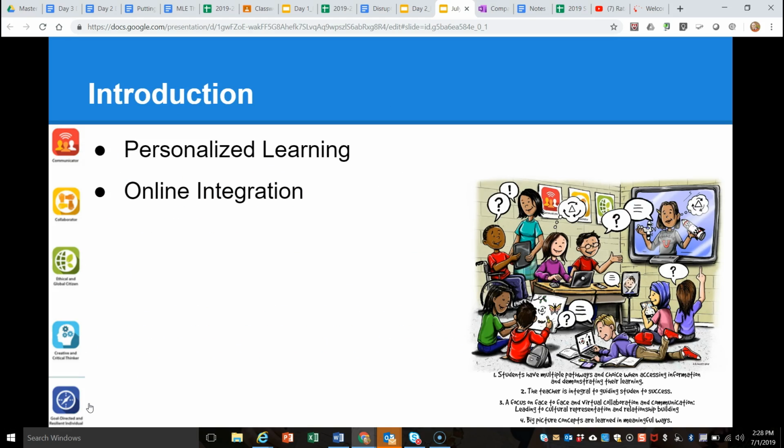And then what I'd like to do is talk to you a little bit about personalized learning and online integration. Where does this all come from? It really comes from a lot of different areas, but I like how Daniel Pink really brought this to light in his book, A Whole New Mind, which is also about 10 years old.